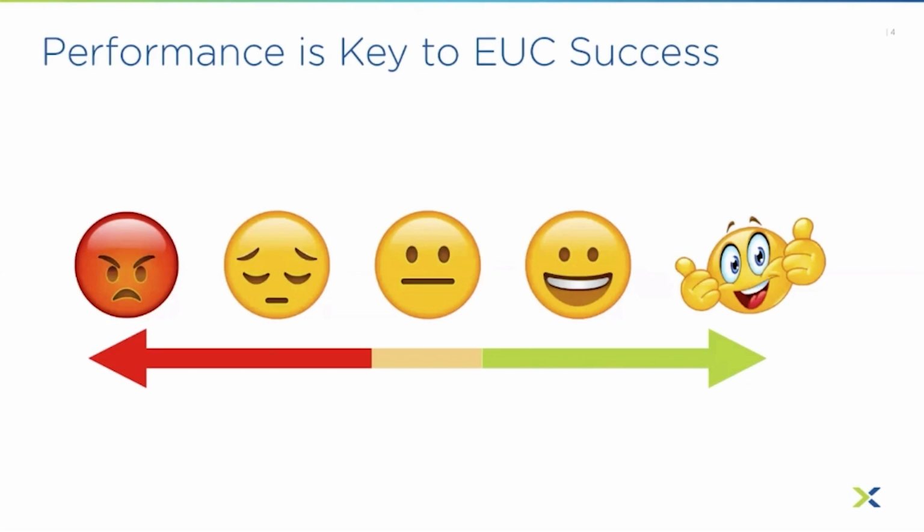And I'll direct this question to Brian. Brian, I'm curious. We talked about the importance of storage in an EUC or VDI environment. What is it about hyperconvergence versus, say, a traditional SAN or NAS that improves the EUC experience or the performance of it? Yeah, certainly.